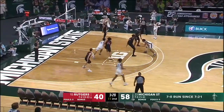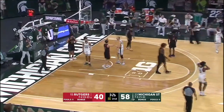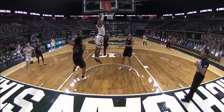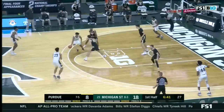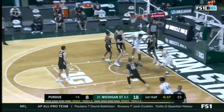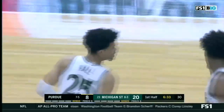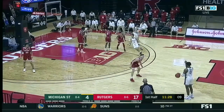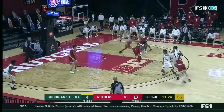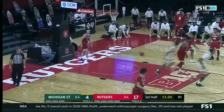Who would have thought that Michigan State would hold Rutgers to 40 with 3 minutes to go? More Malik Hall, who's been working so hard on the defensive end, gets rewarded. Well, it looks a lot like they started later. High flyer, beautiful lob from Malik Hall. Seven to shoot for Henry. Down low, nice look to Hall for the two-hand flush.